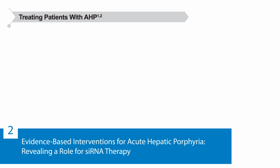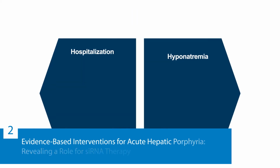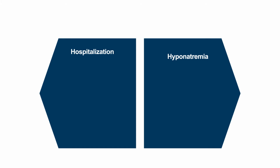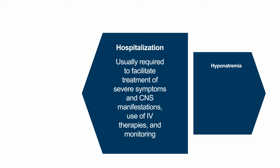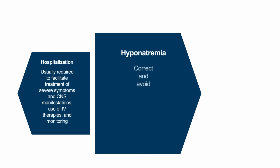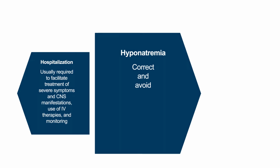So, in the next part of this activity, let's examine treatment options for AHP, including a recently approved siRNA therapy. Hospitalization is usually necessary for these attacks because the patients are very ill, and being in the hospital facilitates treatment of severe symptoms, including administration of adequate doses of narcotics, treatment of CNS manifestations, use of IV therapies, and monitoring for progression of muscle weakness and levels of electrolytes. And hyponatremia can be corrected carefully and avoided by judicious use of IV fluids.